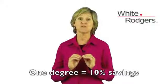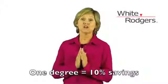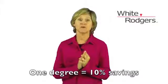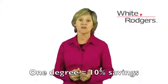On average, every 1 degree of temperature change is equal to about 10% energy savings. For example, changing your thermostat setting from 75 degrees to 76 degrees in the summer could result in about a 10% savings on your cooling costs.